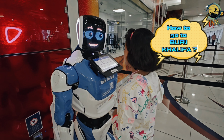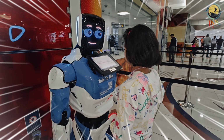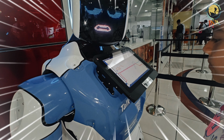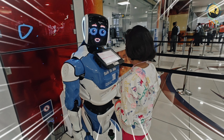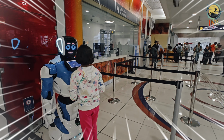How to go to Burj Khalifa? Now you are in Emirates Towers Metro Station. From here, you need to take Metro through Red Line, which is going to Expo 2020, then alight at Burj Khalifa Metro Station. Now please proceed to Platform 2.